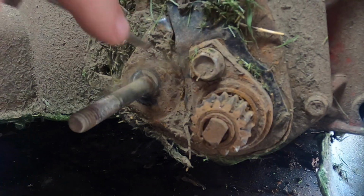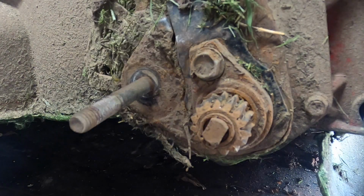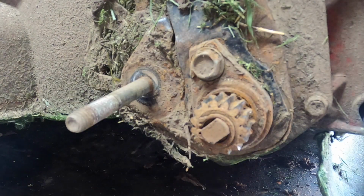So, is that loose? It is loose. That's generally not a good thing. Other than that, it doesn't really seem super horrible. I mean, everything seems to be okay. Just that these are a tad bit more on the worn end.